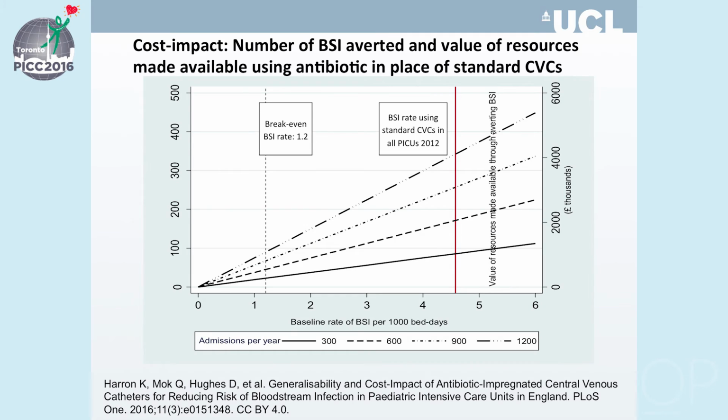You can see from this graph that with a big unit like ours, where there were 1,200 patients a year, and with the BSI rate of 4.6%, we would have a saving of about £4,000. And if the infection rate continued to go down, we would break even at the BSI rate of 1.2 per 1,000 bed days if we changed over to completely using all antibiotic central venous catheters. Even if you were a small unit with smaller numbers of admissions, there would be a cost saving down to an infection rate as low as 1.2 per 1,000.